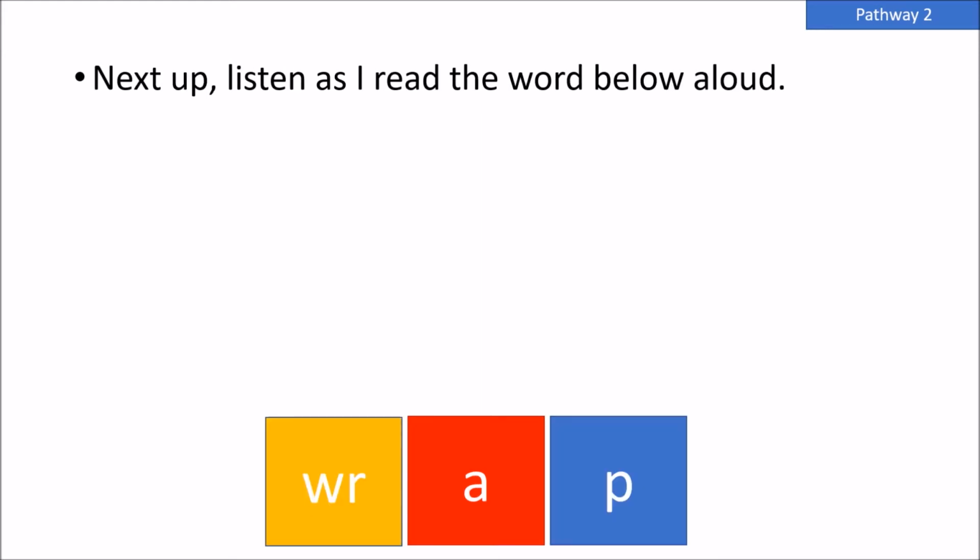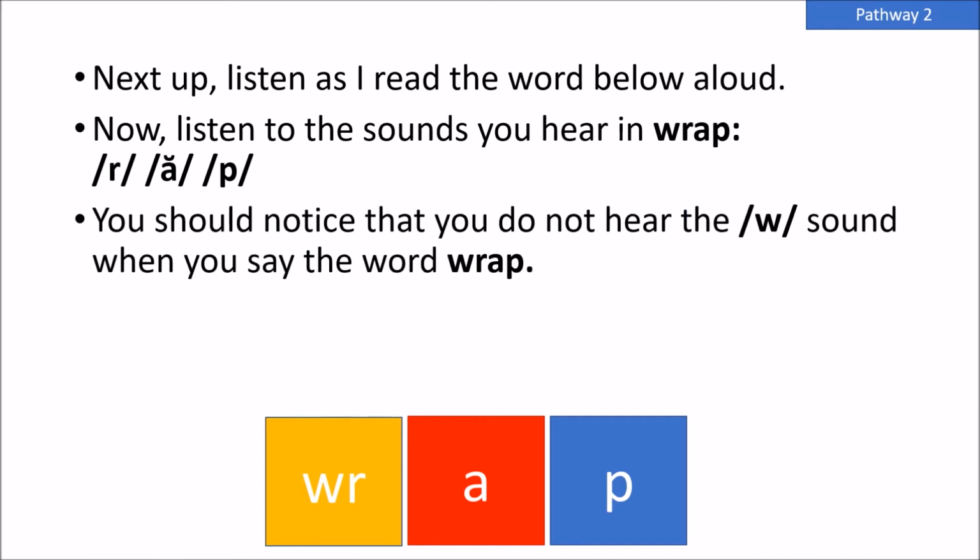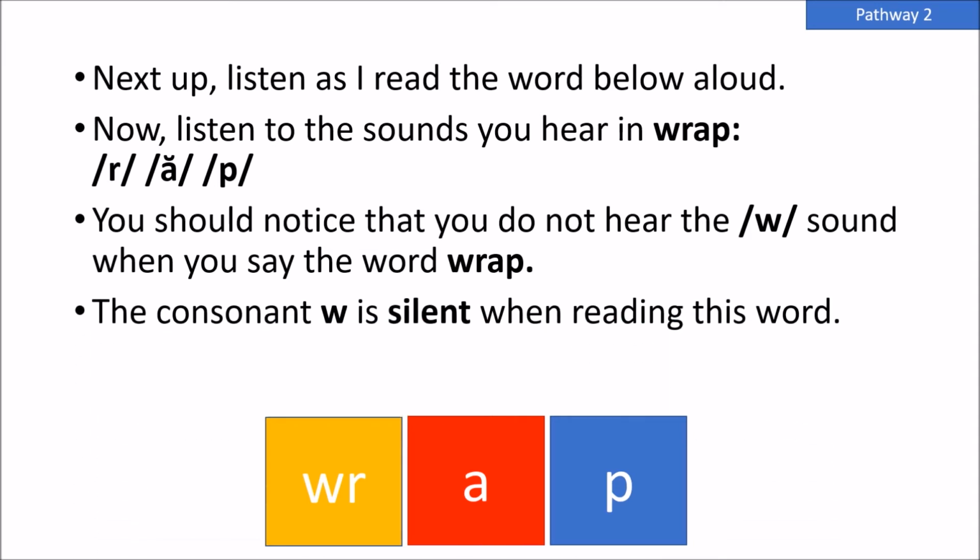Next up, listen as I read the word below aloud. Rap. Now listen to the sounds you hear in rap. R, a, p. You should notice that you do not hear the w sound when you say the word rap. The consonant W is silent when reading this word.